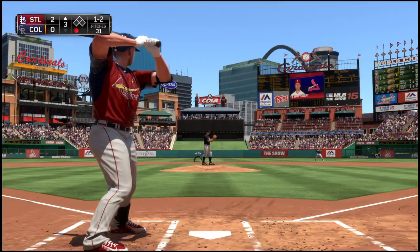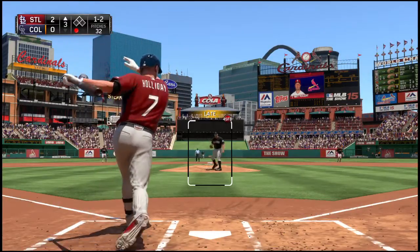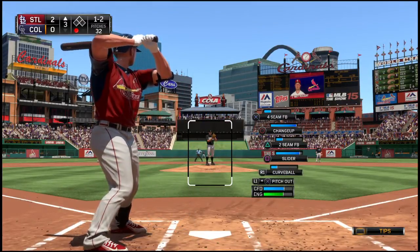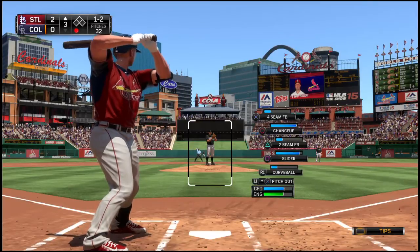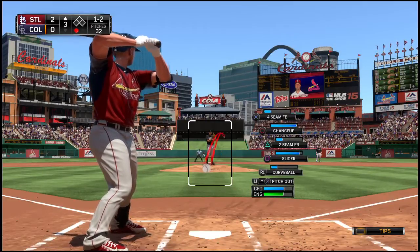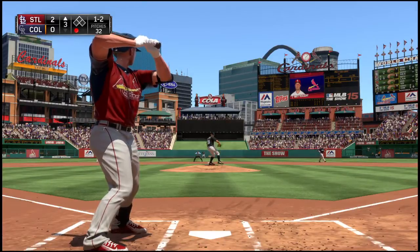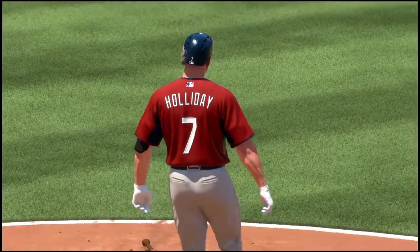Now another 1-2. Swing, and I believe this one is going to find the seats as well. It does, so quite a battle here as it remains 1-2. Here he comes again, 1-2. And this runs inside, and that looked like it got him pretty good.